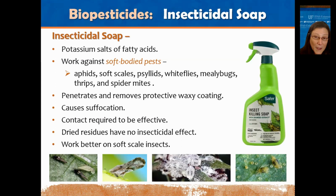They work better on soft scale insects than the hort oils. Remember when I said the hort oils work better on armored scales, where these work better on soft scales. Now, the key to remember, if you have a scale and you go, oh my gosh, which product do I use against scale, is the three S's. So soaps work best against soft scales. And soft scales cause sooty mold.